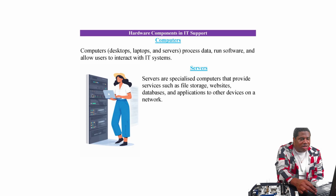Hardware components in IT support. Computers, desktops, laptops, and servers process data, run software, and allow users to interact with IT systems. Servers are specialized computers that provide services such as file storage, websites, databases, and applications to other devices and networks.